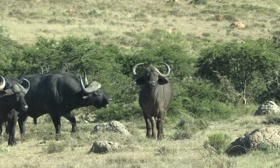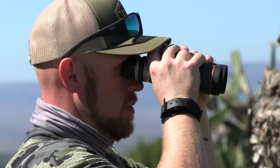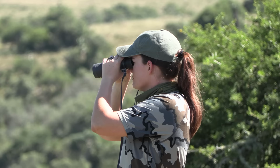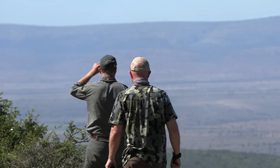Well, Phil, this morning, the first 2 hours, it's really closed in with fog. We couldn't see more than maybe 80 yards, so we've been waiting for it to lift. Predictably, we knew when it lifted, it would start cooking, and it is really cooking now. It's about 30 degrees Celsius, but we've just seen an old bull coming down here behind us.